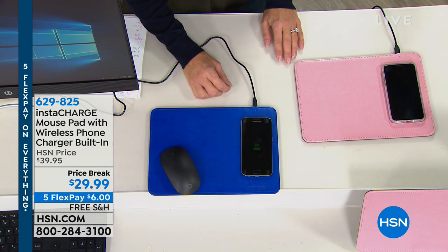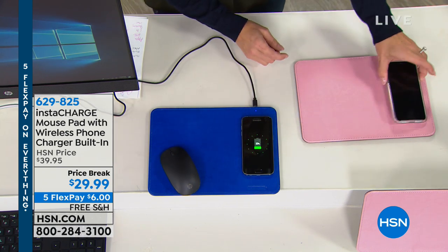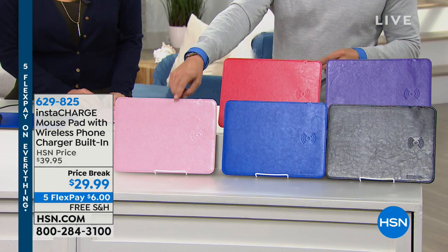All you have to do is choose the color that you want it to be to match your decor, or to match the kids' school color if you're going to put it in their bedroom by their computer or in the kitchen. It comes in black, purple, blue, red, and pink, which we're calling rose, the rose gold.